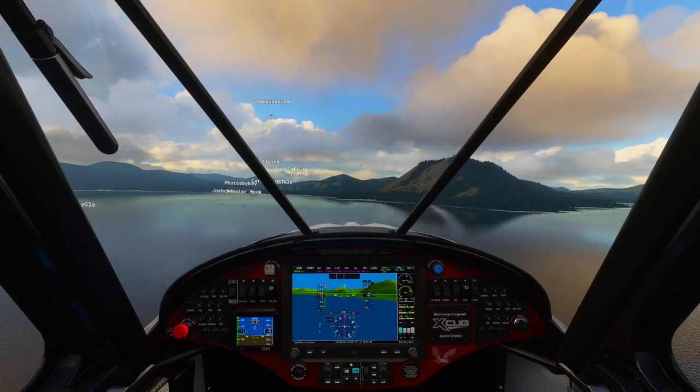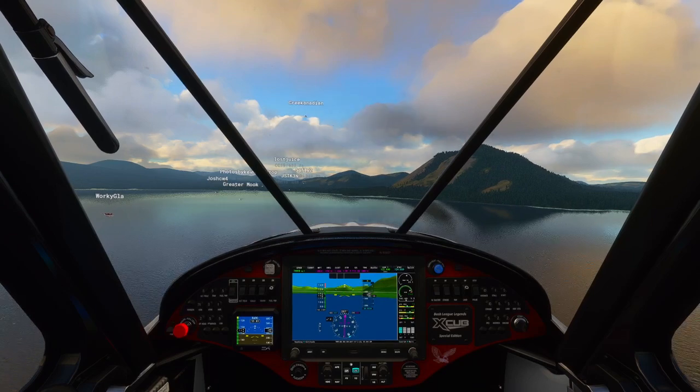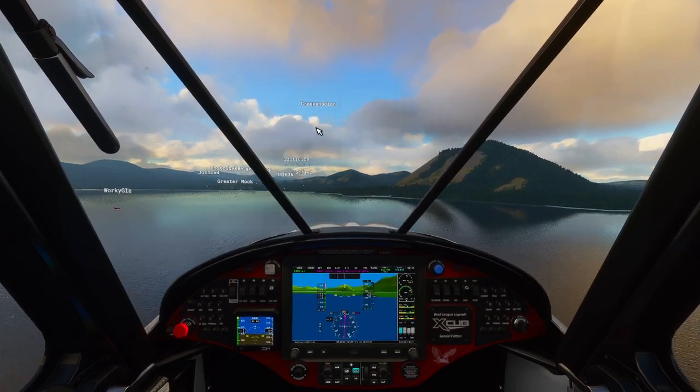Is this in the lagoon we're landing, or in the channel there? Yeah, there is a lagoon. I'm going to try the lagoon.